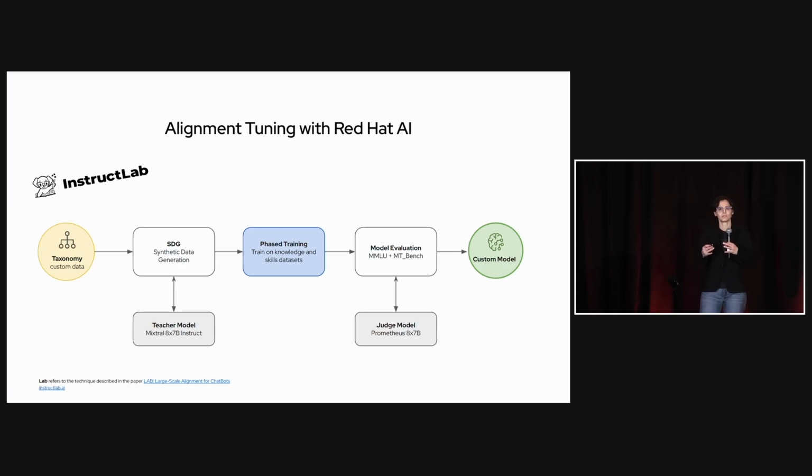Next step is to commit that to a Git repository. There's an upstream taxonomy repository to either fork or reference, and that's about it. Now, I'm going to pause here because the dream of InstructLab is to allow anyone to bring their own custom skills and knowledge to an LLM, but we all know that not everyone knows Git and YAML.